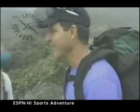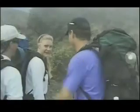Shall we head for the car? We go. Maybe a few cervezas up there waiting for us. You never know. Go ahead, lead the way, Heather.